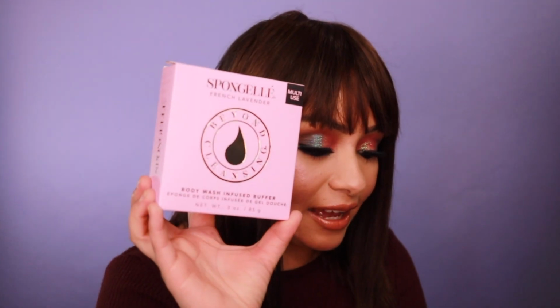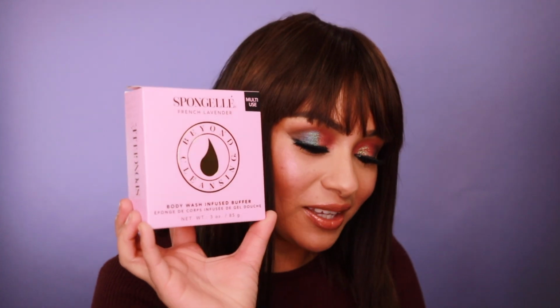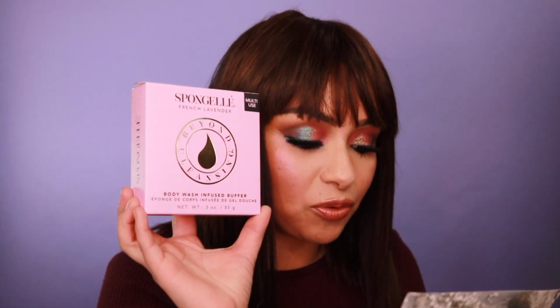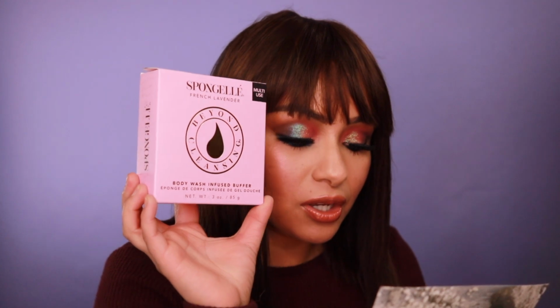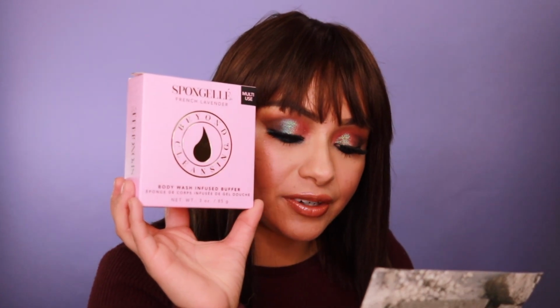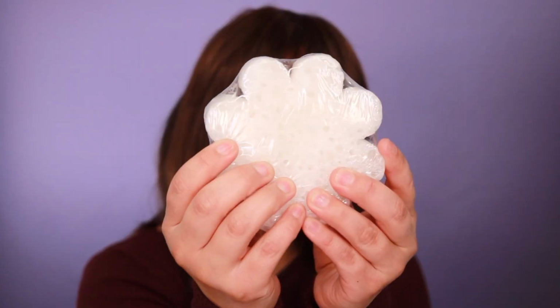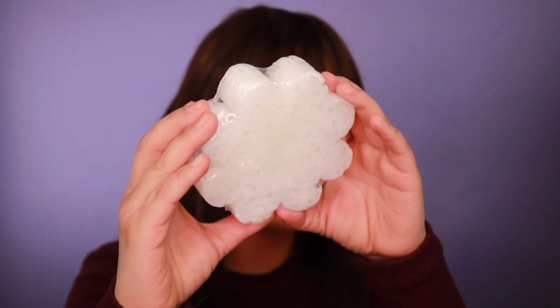In this box I have the Spongel Body Wash Infused Buffer. The Spongel's unique body wash infused buffers change instantly underwater as you squeeze, from a sensual exfoliating massage texture to soft as silk. Our patented technology provides a guaranteed number of 14 washes, and this here retails for $16. Here is the sponge, and I do want to say that it smells really, really good.